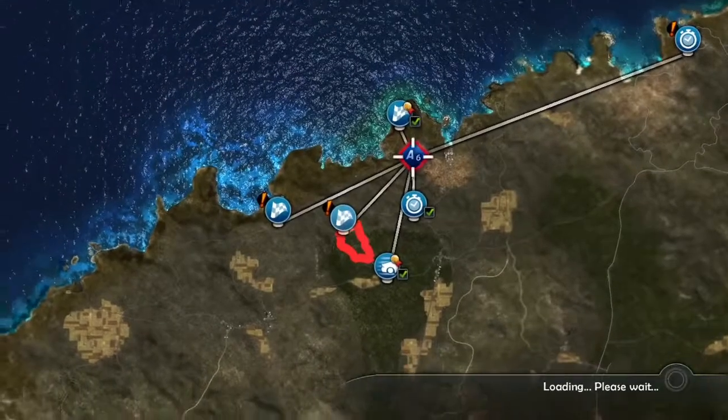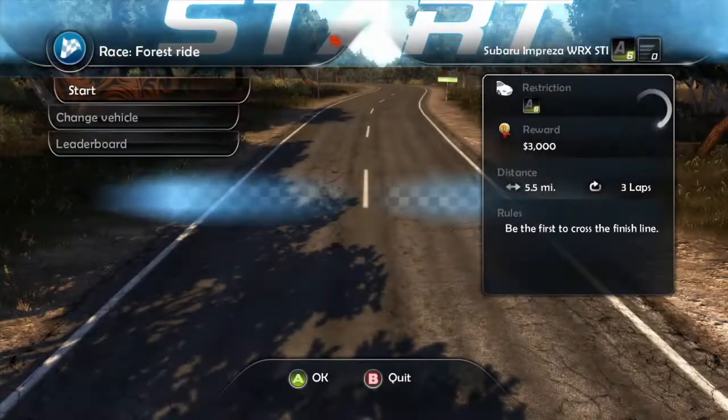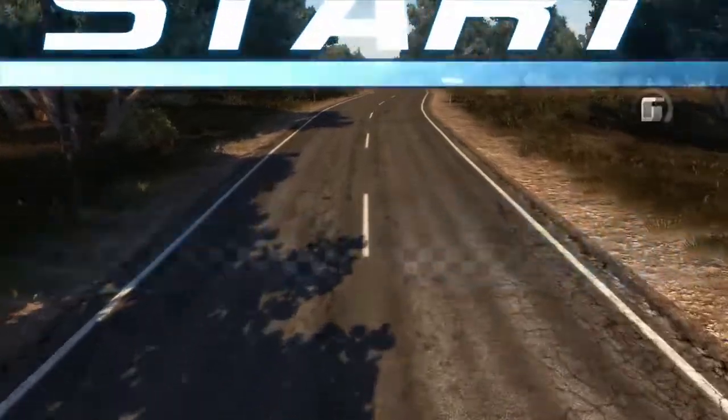Here we go. Forest ride. 3-lap race. Let's start.